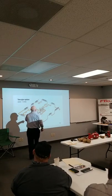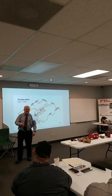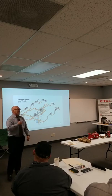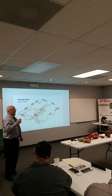The point of no pressure change is where we tie the expansion tank in, and that's the reference point where we want to pump away. Again, we can spend a lot of time on why.